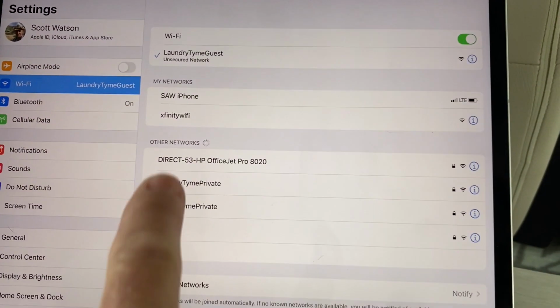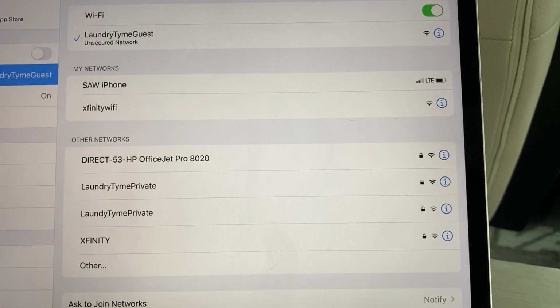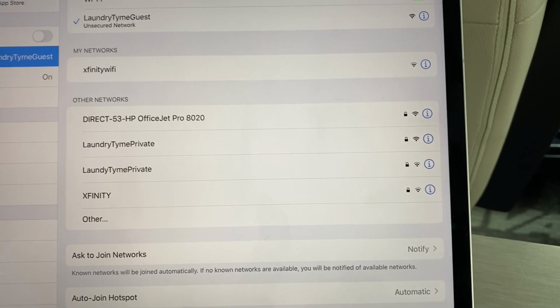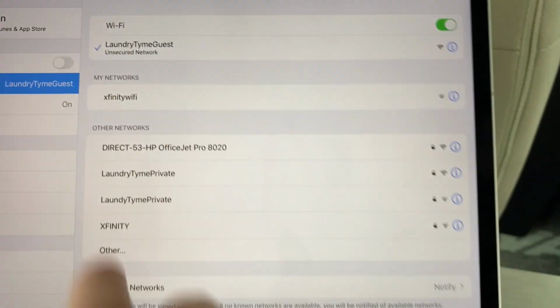So I've jumped back in the rig. I want to see if the Wi-Fi works from out here, pulling from the signal inside. So let me show you this. They show up right away here as a Laundry Time guest. So I simply tapped that, confirmed I wanted to be part of the network, so I'm on that network now. You can tell by the check mark there, right?